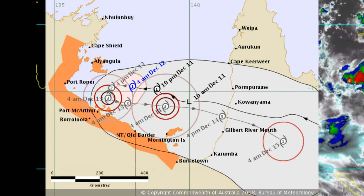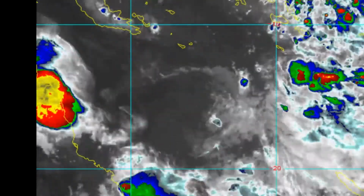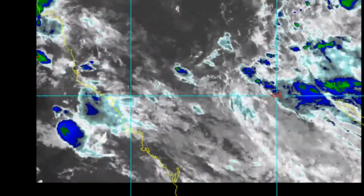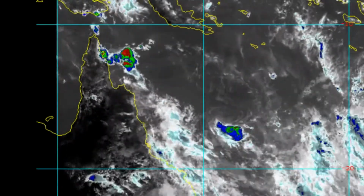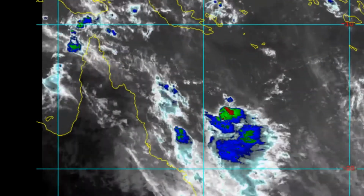And in the background is the live feed of Owen, and it continues to intensify. Joint Typhoon Warning Centre is now on board. They have it located 477 nautical miles east-southeast of Darwin, tracking west-northwest at 5 knots. This is over the last 6 hours.